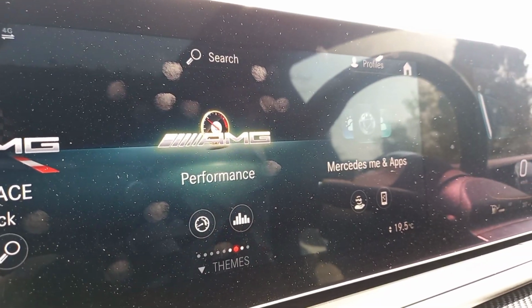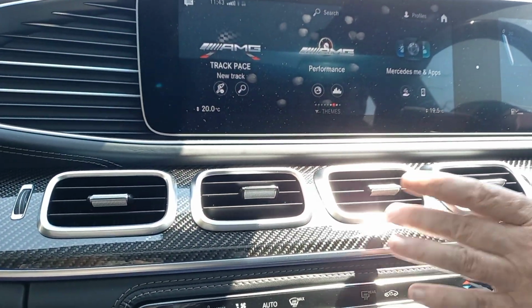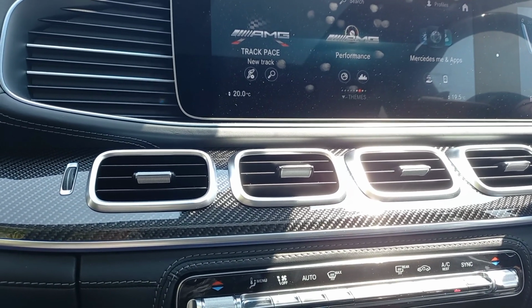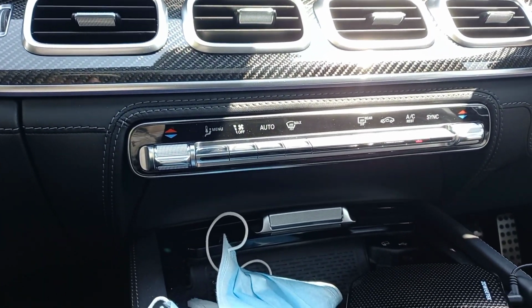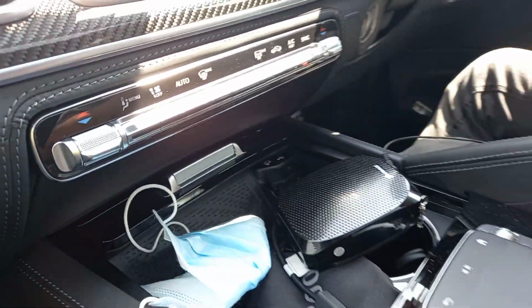It's all there. You move down a little bit and across the dash, you'll see the carbon fiber effect that you have throughout the car. Again, very neat, very useful, and really does work. Down here, of course, you've got your USB over there. You've got USBs there. You've got a USB in the center console under the armrest. You've got all of those.